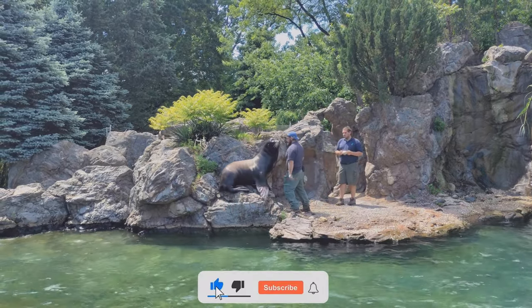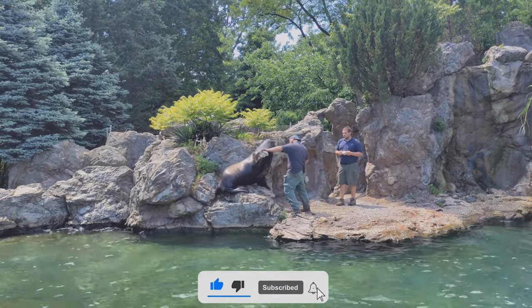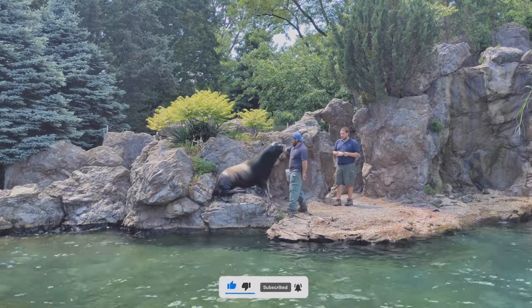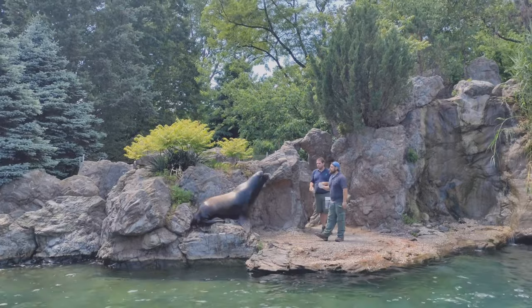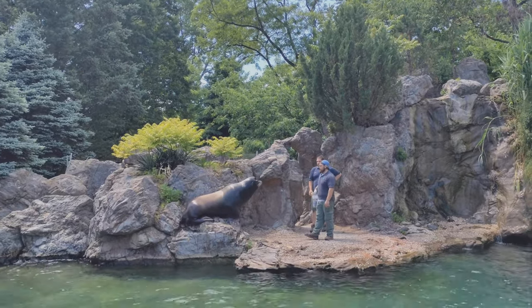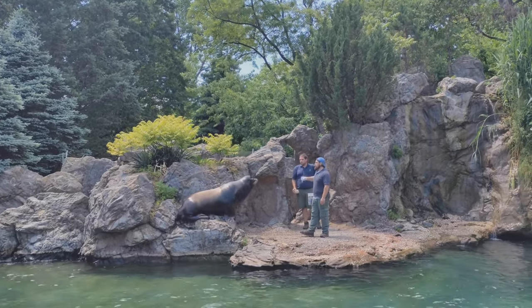Way over there on the far right, giving a wave, is Benji. Benji is 6 years old this month and is our smallest sea lion, weighing in at around 200 pounds. He is working with keeper Danielle. On the left, going up to the island right now, is Jojo. Jojo is also going to be 6 years old this month.